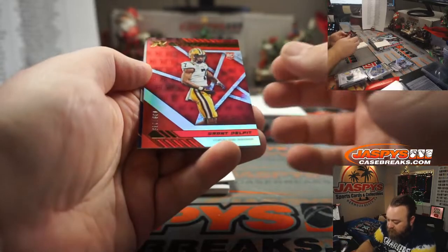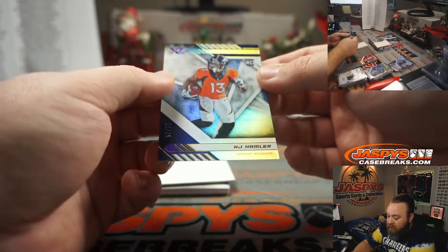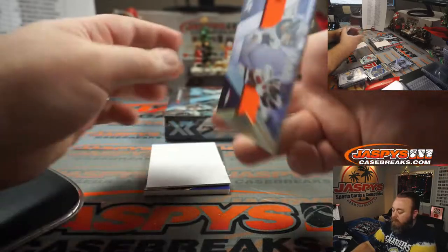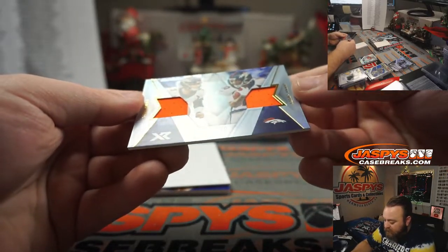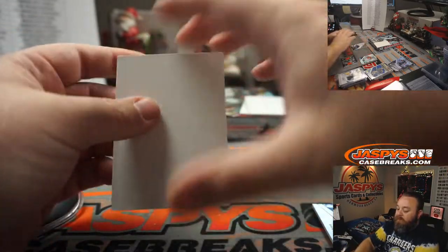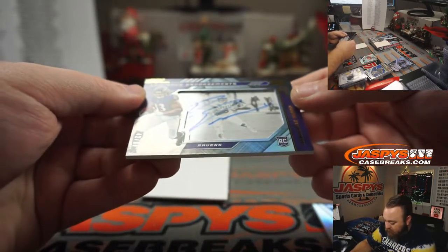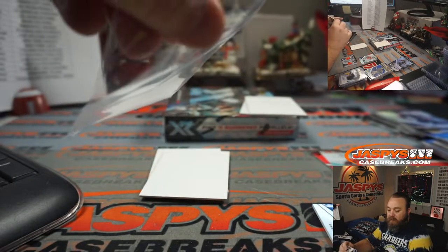Grant Delpit to $249 for the Browns, Charles Scrabble, and KJ Hamler to $75 for the Broncos, Adam Rosenstein. Another one for the Broncos and Adam, 55 out of 99, dual relic, Jerry Jeudy and Drew Locke. Adam Rosenstein and the Broncos. And another jumbo auto, 42 out of 99 for the Baltimore Ravens, Devin Duvernay. Ravens are Joshua Browning.